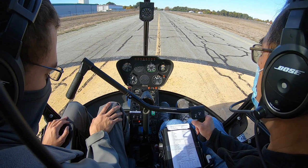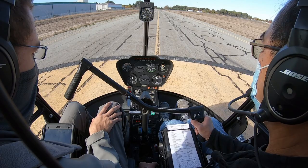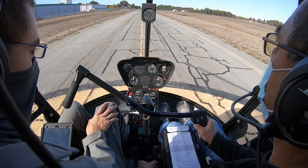Mike, 28 left, clear to left. All right, we'll tell you what, let's make left traffic for Meridian, and we'll do an autorotation. All right. Downwind.